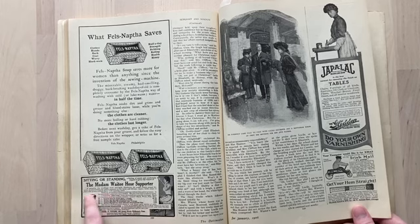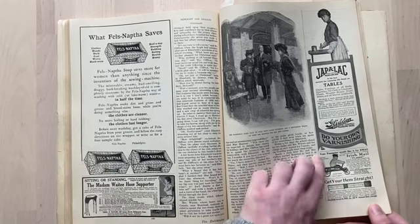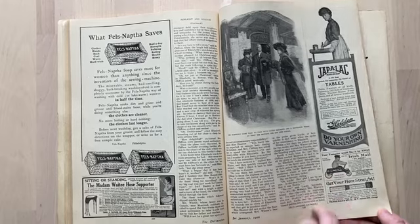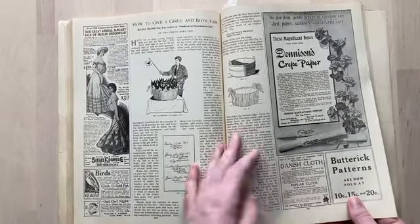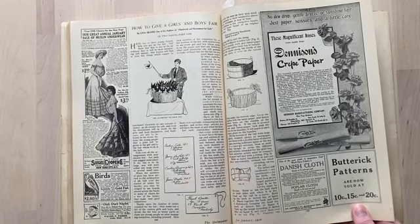Ooh, look at that. Garter belt. Oh, look. Oh my God, look. They're selling us for Christmas a little push cart. It's cute. How to give a girls and boys fair. It's like little birthday party instructions.